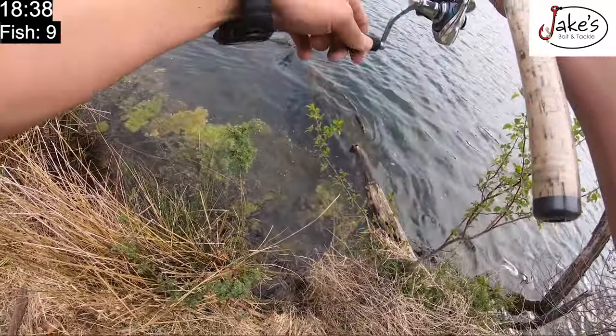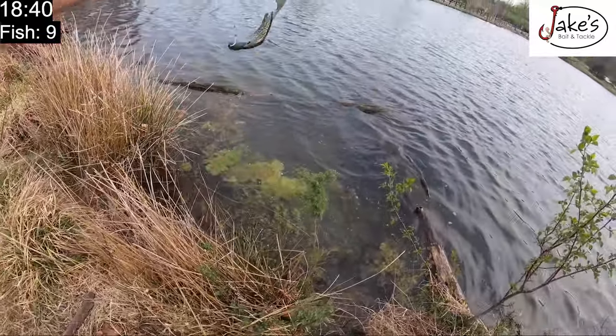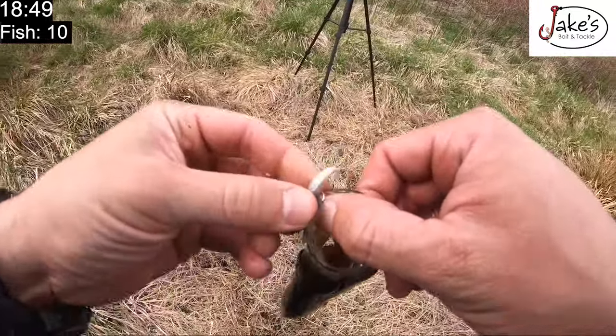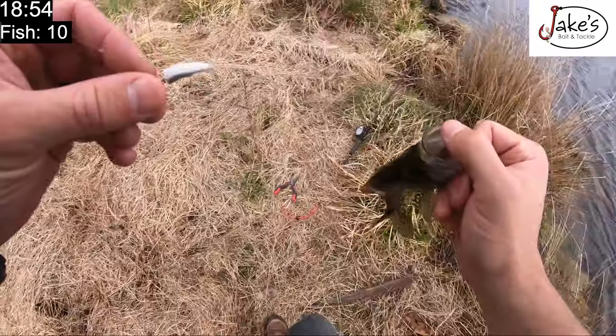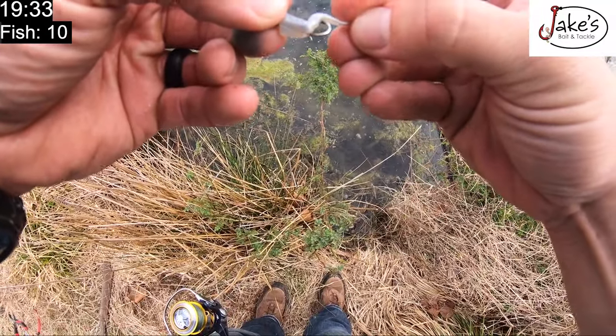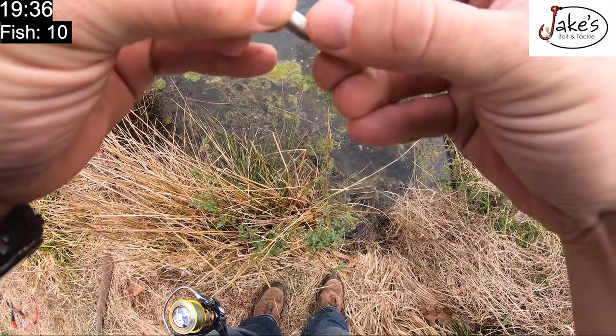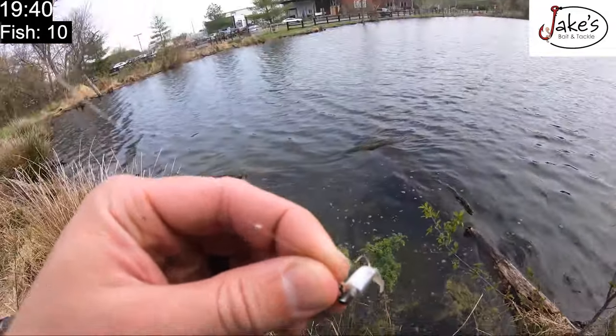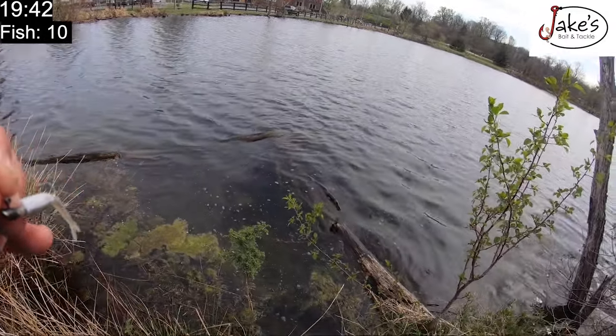Oh my God, I got another one. Oh my goodness, I got a school, guys. Look at the size of this one here. Number 10. Ah, this place is so fun. I love this place so much. Again, all I'm doing is using this Gulp right here. Take that Gulp, rethread it on the hook, and usually what I like to do is put a touch of super glue on there just because this stuff does not like to stay at all.